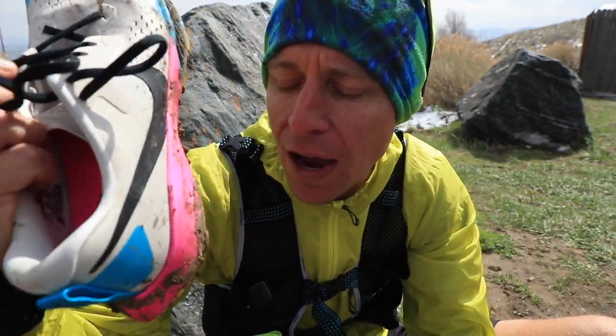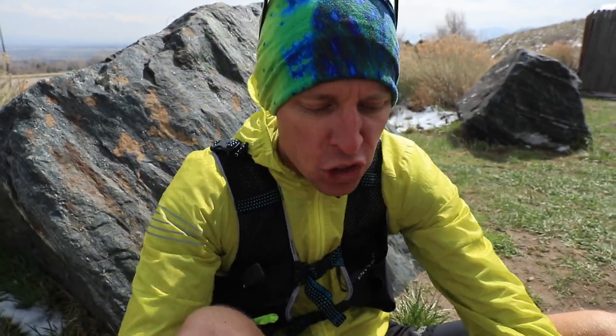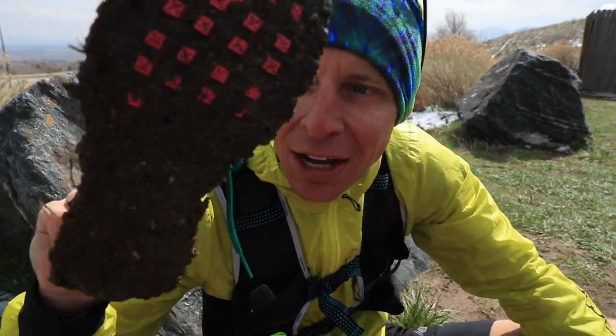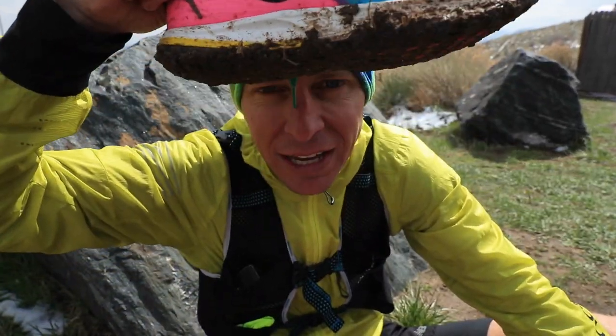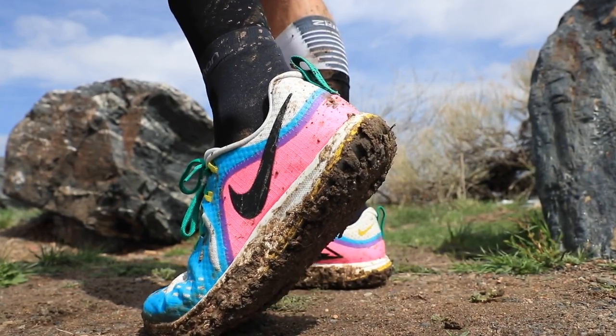So, okay, switching from the Wildhorse 5s back into the Terra Kiger 5s, and basically this is going to be a pretty interesting running shoe battle. I'll definitely be comparing both of these, not today, but I'm just trying to feel it out. This is my first day in both shoes. Oh, so much for new shoes. Look at that. Oh, man. Totally trash now, but it is all worth it, right?